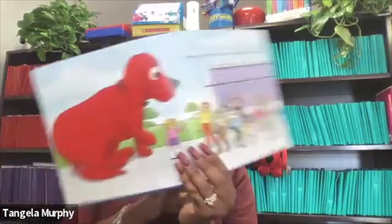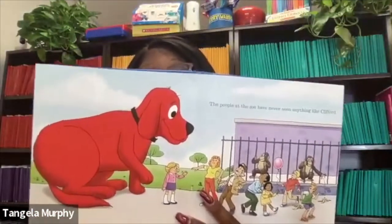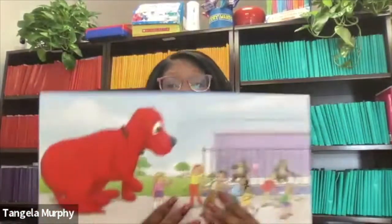So, this is Emily Elizabeth, you guys. And this is her dog, Clifford. The people at the zoo have never seen anything like Clifford. Is Clifford big or small? Yeah, he's big. They've never seen a big red dog before. Everyone looks so surprised. Look at their faces.